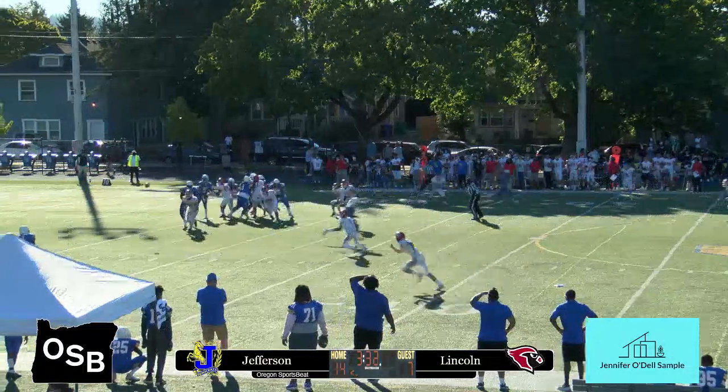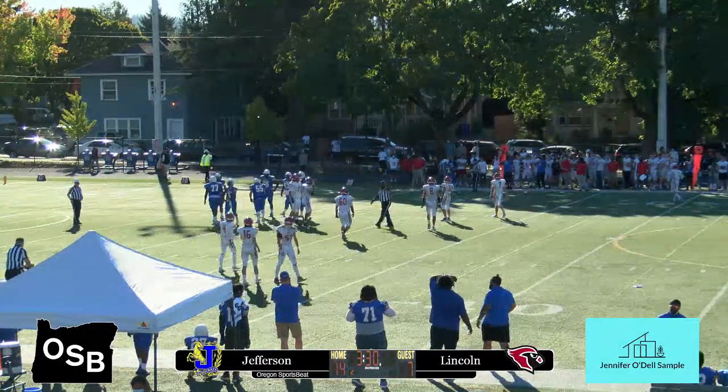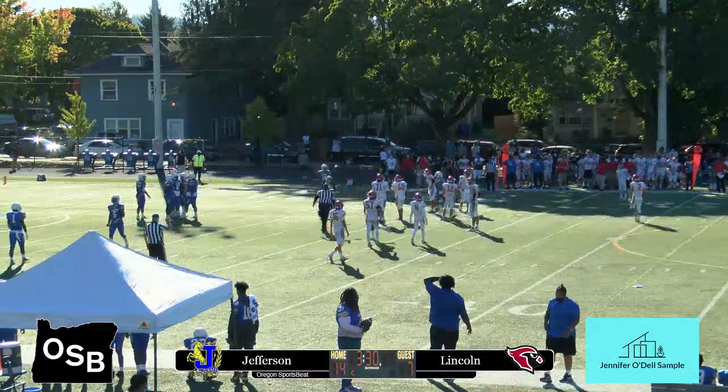Twins again. Fair screen pass to the outside, bounce to Williams, and that'll be incomplete. That'll make it 3rd and 10 with 3:30 left to go. Only a minute off the game clock so far on this drive.